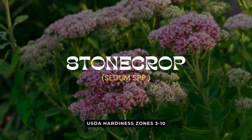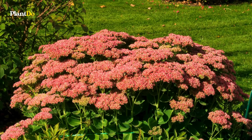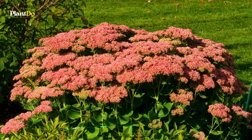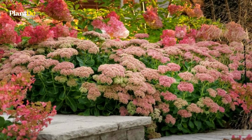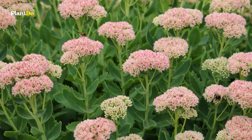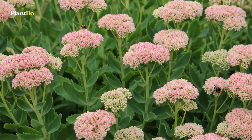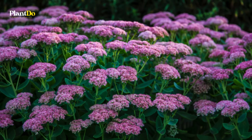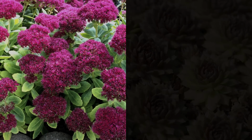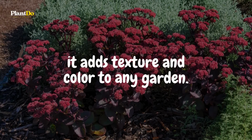Sedum is first on our list because it is a truly drought-tolerant plant. This resilient plant, also known as stonecrop, grows in a variety of soil types, from sandy to rocky, and requires little to no maintenance. It enjoys receiving direct sunlight, making it perfect for hot, dry regions. Sedum's thick, water-storing leaves allow it to go for lengthy periods of time without water while remaining vibrant. Furthermore, with its diverse species, ranging from creeping ground covers to towering flowering varieties, it adds texture and color to any garden.